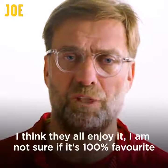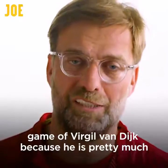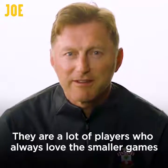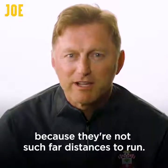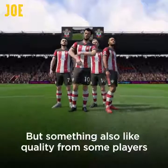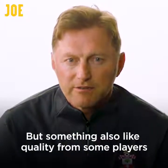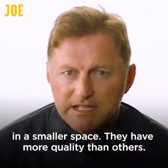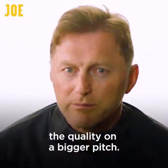I'm not sure if it's a 100% favorite game of Virgil van Dijk, because he's pretty much as big as the pitch. There are a lot of players who always love the smaller games because they don't have so far a distance to run. But it's also a quality of some players in a smaller space. They have more quality than others and sometimes have problems to transfer the quality to the bigger pitch.